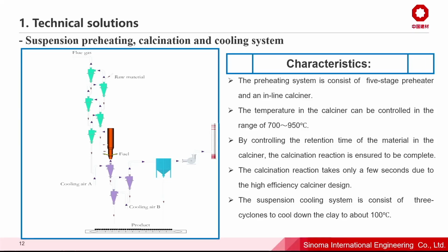But we must be careful because the clay has different properties. Different clay, we all know under calcination and over calcination is not good for the stable quality of the product. So we will do the test to see which temperature is suitable for this kind of clay for the calcination. And then we will narrow the range in our design of the precalciner, preheater and the calciner to find a good temperature. That will control the quality of the calcined clay product.